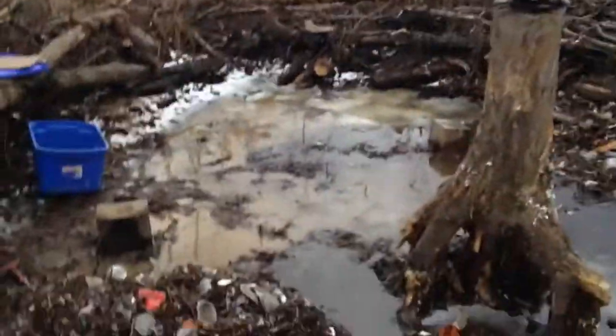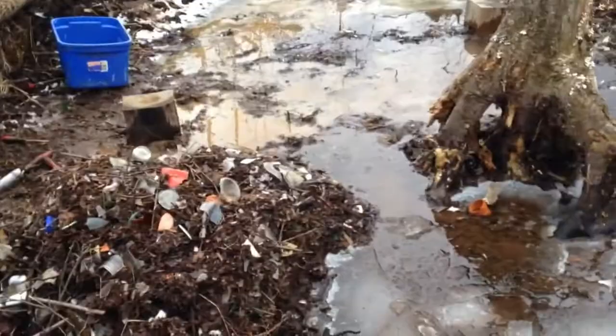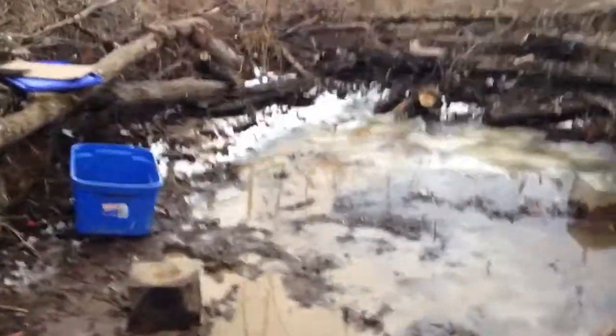But so this is the bottle site. This is the one I've been digging at for years. This was my first bottle site I ever found. And it's been doing pretty good. Right now, I'm over here digging.